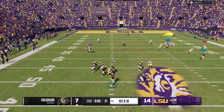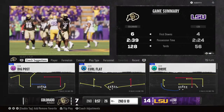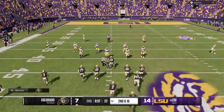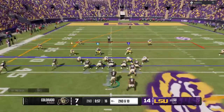Back to the air one more time. Fires to the wide receiver, but they couldn't make the connection. Shot play. Well, this is huge for this defense because they're playing against a Heisman-caliber quarterback, a guy that can hurt them in a variety of ways. They better be able to get pressure on him throughout the course of this game. They did right there.